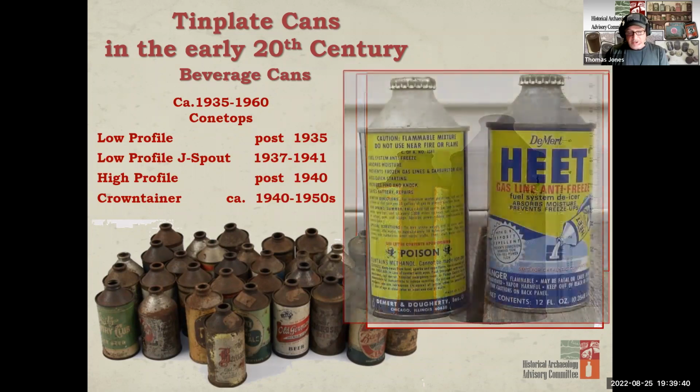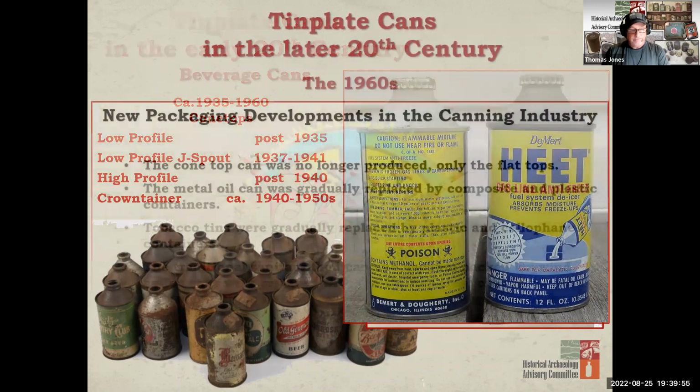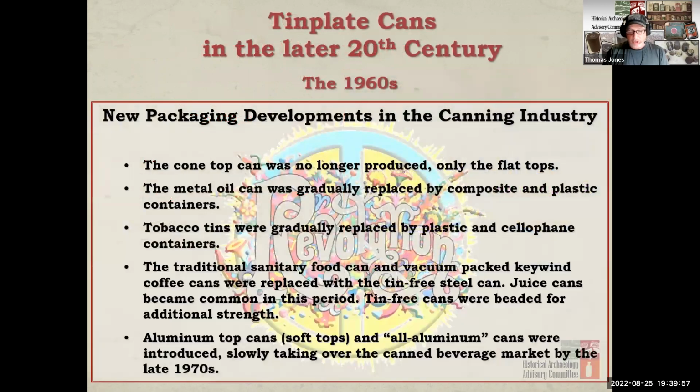Cone top cans still survived, however, into the modern era for automotive fluids like Freon or antifreeze. That is, when we were able to buy Freon from Checker Auto or AutoZone to put in our own cars. The Beatles' revolution was concurrent with major technological advancements and improvements in the canning industry. By the end of the 1960s, cone tops were gone.